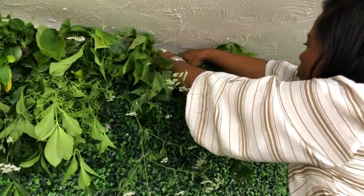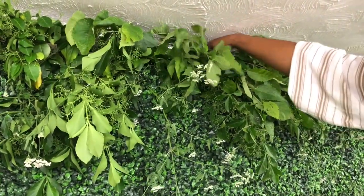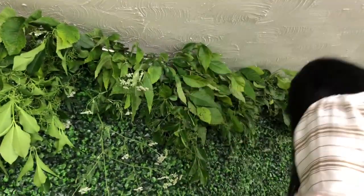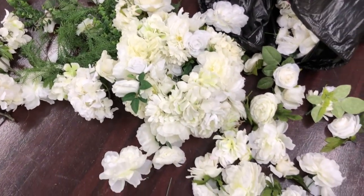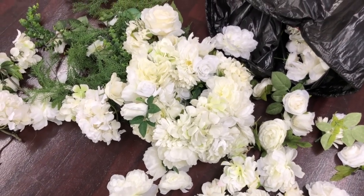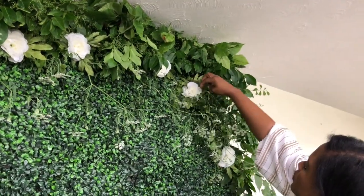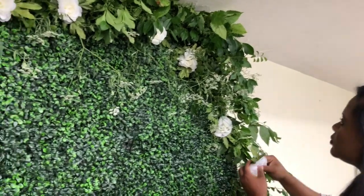You can add in fresh greenery, as you see me doing here. I just went outside and picked some greenery from outside. I'm in the South, so we have greenery everywhere. And then I mixed the fresh greenery with some faux silk flowers that I had gotten from Joann and Hobby Lobby, and I just added them in around the wall, and it just turned out absolutely incredible.